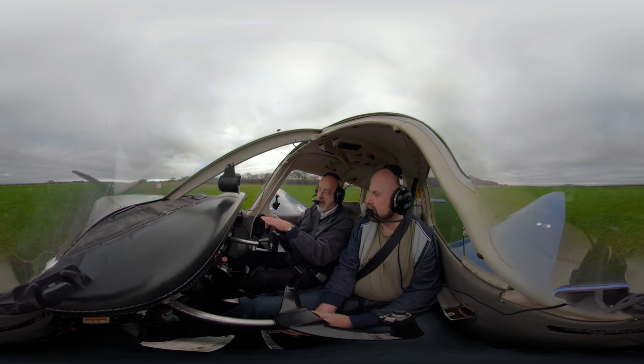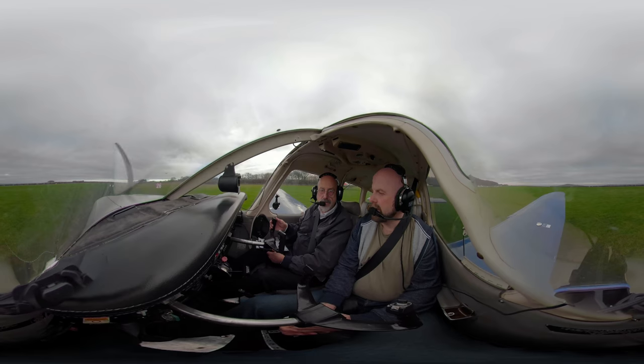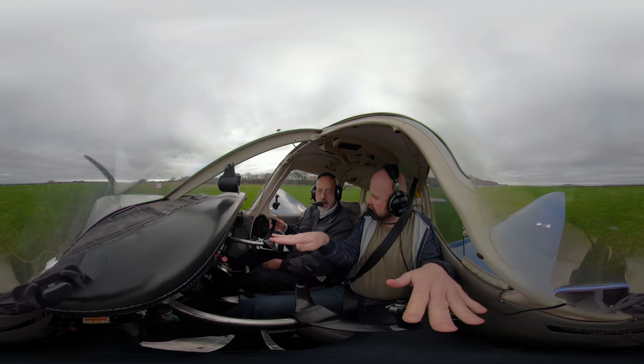As the aircraft approaches between 45 and 55 knots, we're going to start rotating the aircraft, and the aircraft will get airborne at around 55 knots. So do you start pushing it forward when you feel the nose starting to lift?